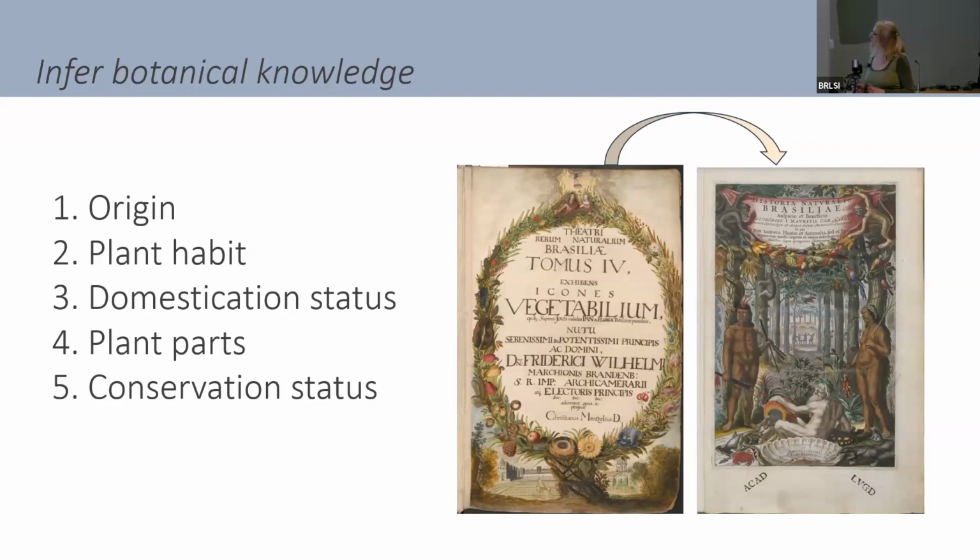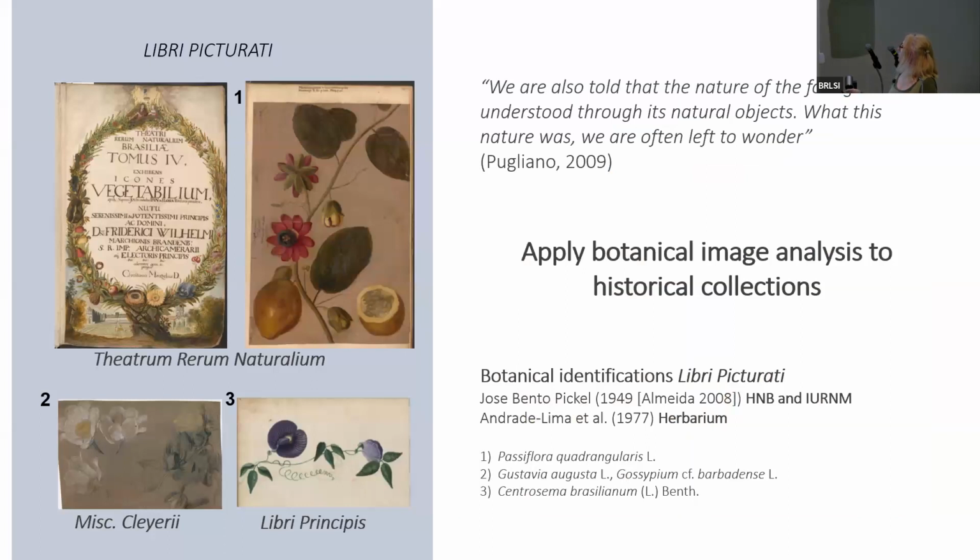So with all this, what we can also do is look at the book, at the Historia, and infer a lot of botanical knowledge. For example, we can see if the plants are native to Brazil or they come from other places. We can see the plant habit. What is that? Are they trees? Are they herbs? What are they? For example, you could see that this is a liana, you see the tendrils, to entangle over trees or fences or whatever. But this, you see just flowers. This is a tree. This is a big tree.